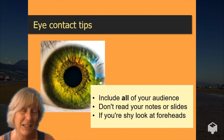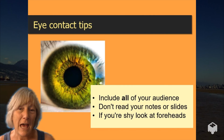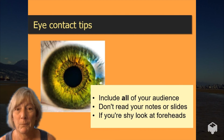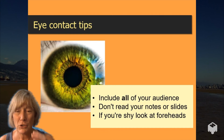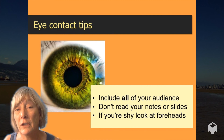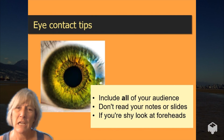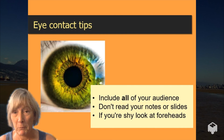Big part of eye contact. Don't read your notes. Have your notes on the table, on the desk, out of the way of the camera, or if you're in person on a desk or table. If you have notes, make sure they're written really large so you're not doing this. Oh yeah. And definitely what you do not want to be doing is holding your notes up in front of you. That feels very safe if you're shy, but it's terribly unprofessional. Okay? So yes, use notes, but keep them out of the way.